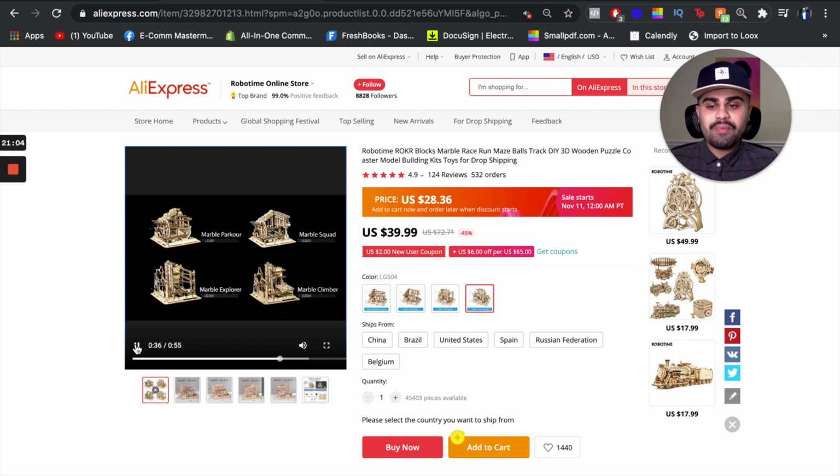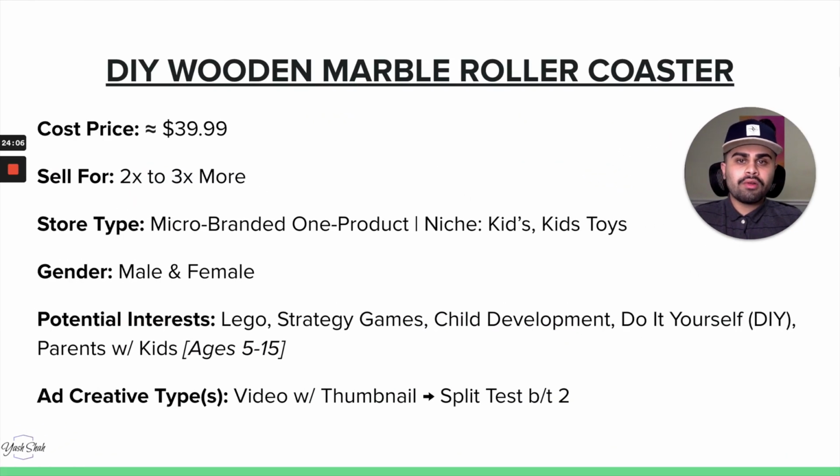Awesome. So you basically get the gist of the product. It's a do-it-yourself roller coaster where kids can actually customize it and have a bunch of fun with it. The DIY wooden marble roller coaster is a little bit of a mid to high ticket item. Nonetheless, I wouldn't let that intimidate you. The approximate cost price is $39.99, and you can safely mark that up 2 or 3x.